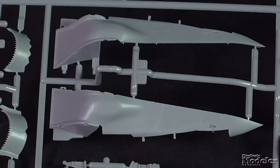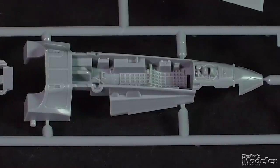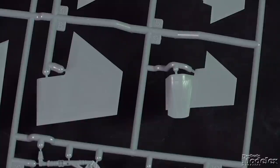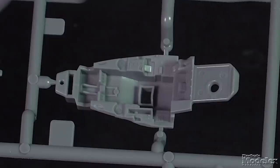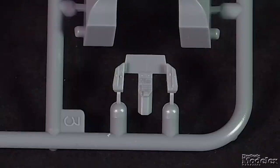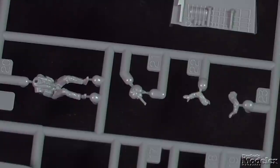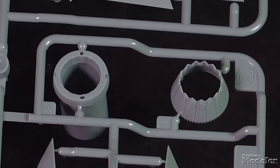The separate lower nose halves include part of the intakes and sandwich the detailed nose gear bay, and internal parts of the electro-optical targeting system. The horizontal and vertical stabilizers round out the basic airframe. Inside, the cockpit tub gets a multi-part ejection seat, controls, sides, and instrument panel. There's a pilot if you want to add one. The intakes end with a fan, as does the jet nozzle and pipe.